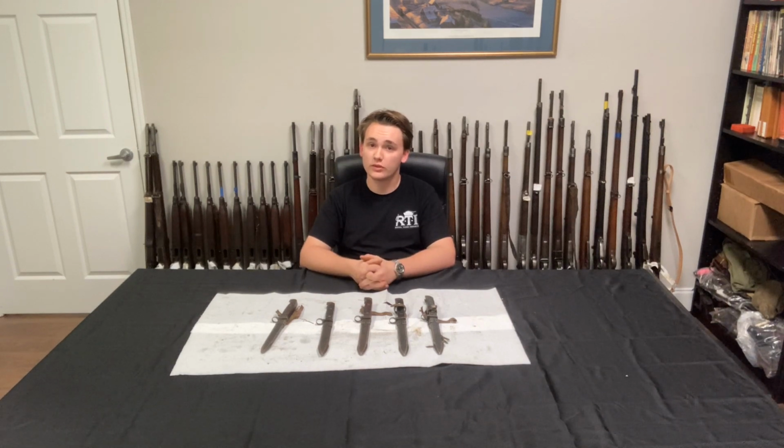Something very special that we just received out of Ethiopia. These are AK bayonets, but not just any regular AK bayonet, these are North Korean Type 68 AK bayonets. Needless to say, these are incredibly rare stateside. This is not a bayonet that you're going to commonly run across at a gun show or even online. There's very little source information available, and if you try to look up one of these for sale, they're few and far between, to say the least.